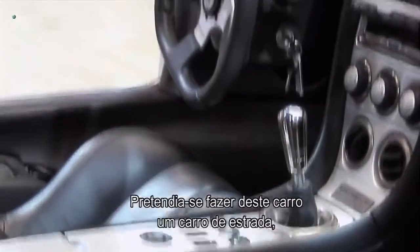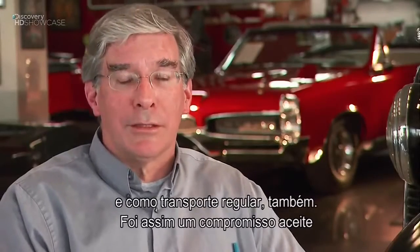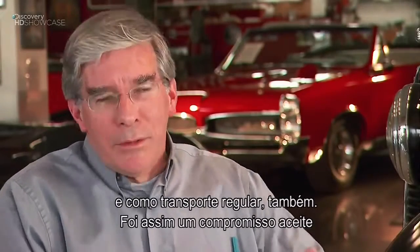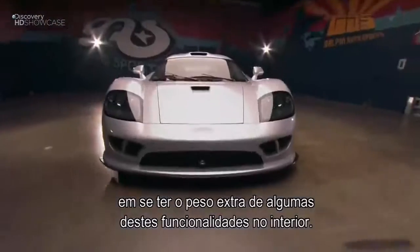Part of the conception was to make this a car that was reasonably livable on the street, a car that you could use for regular transportation as well. So it was a compromise they accepted, to have the extra weight of some of those amenities inside.